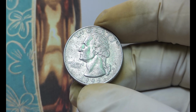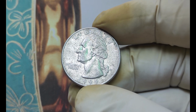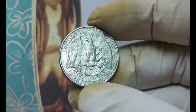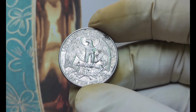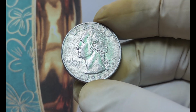Quarters graded MS 68 or higher by the Professional Coin Grading Service, PCGS, are exceptionally rare. These coins show no signs of wear or damage, making them treasures for collectors. Keep an eye out for subtle die variations. Even small differences in the lettering, design, or mint mark can make a massive difference in value.